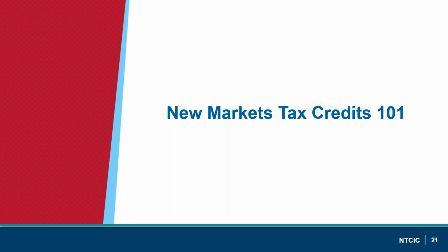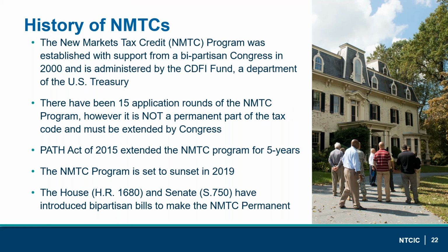And this tax credit is very different from the historic tax credit. But before I go into how the New Markets Tax Credit process works, let me also give you a brief history of the program. We sort of went over it a little bit, that it was established in 2000 and it had bipartisan support from Congress and continues to have bipartisan support. We mentioned it was administered by the Community Development Financial Institutions Fund, but we didn't mention that it is not a permanent tax credit like the historic tax credit.